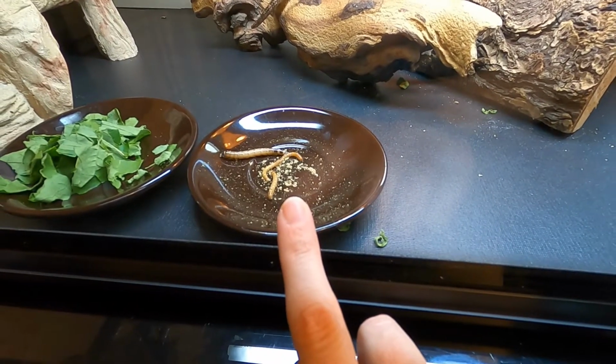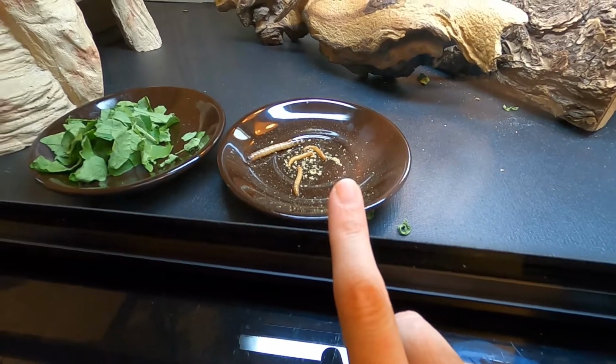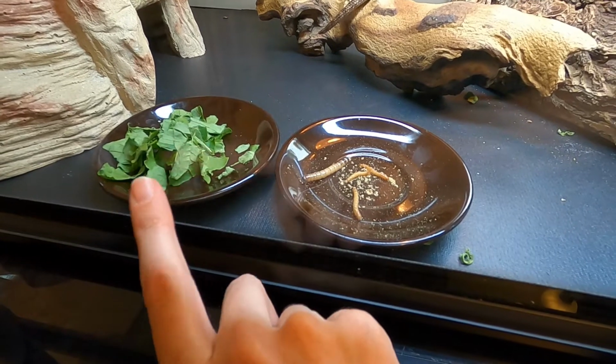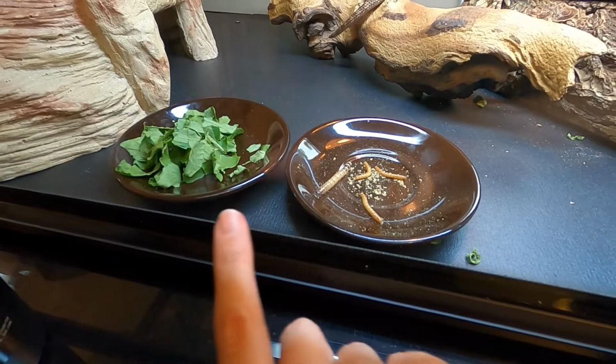And it only takes a little sprinkle. And she had done that one day, and I kept the greens in there. And she had tasted greens. She knew that that was food. She knew what it tasted like.